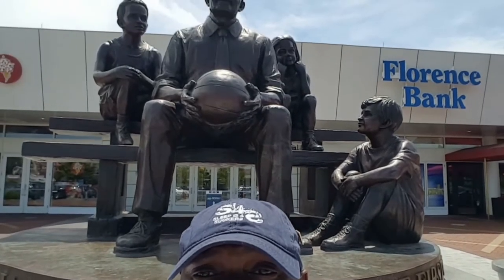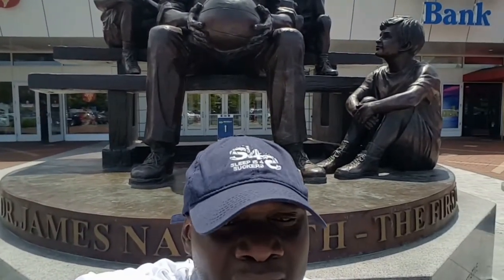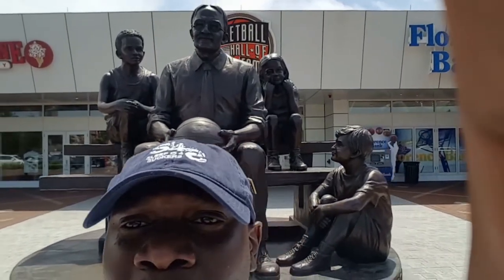Outside in the entrance of the Hall of Fame, right behind me, is a statue of Dr. James Naismith, who was the guy who created the sport of basketball right here in Springfield, Mass. So I'm gonna just go in, and as you can see, there's a restaurant here, and I believe there's a restaurant inside as well. I'm gonna take y'all in and get some footage of what it looks like inside the Basketball Hall of Fame while I tell you the story of the Colchester shoes.